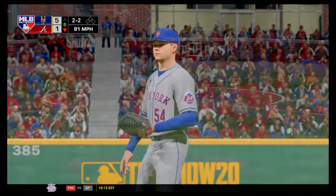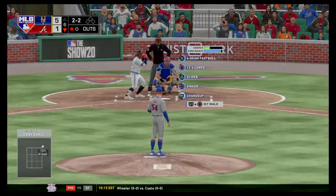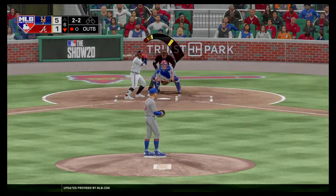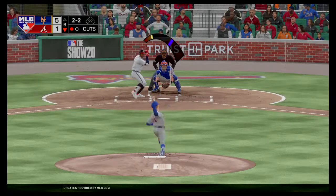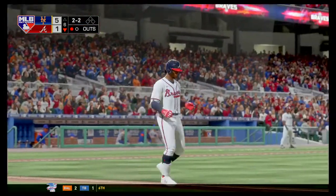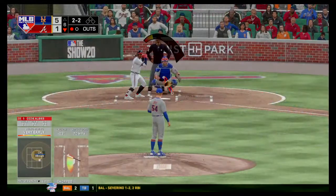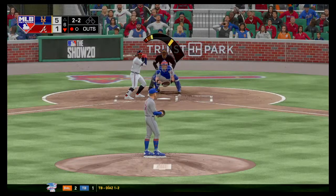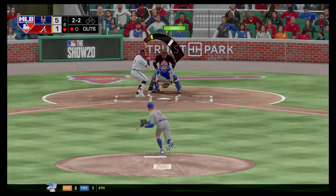Hey, struggling to find the release point of that curveball. That wasn't a very good one. Somehow he's just got to find that feel because that's a pitch he's going to need going forward. Down the first baseline, but a foul ball as it holds at 2-2. We're in the 6th inning now of a 5-1 ball game.